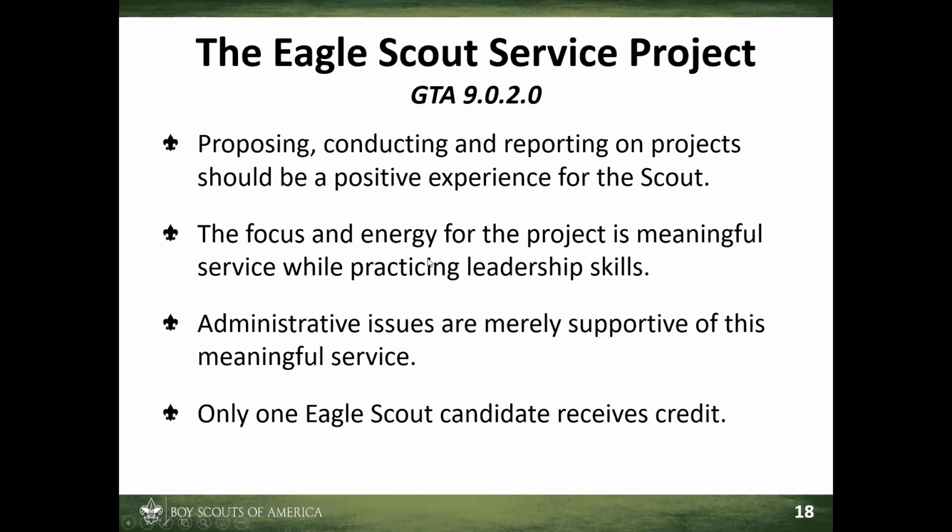Because you'll be practicing leadership skills. And you're not only leading scouts, which many of you have probably done in your roles within the troop, but you're also leading adults, which can be more difficult than leading scouts. And I hear that all the time. The most difficult thing they had was leading the adults and directing them as to what they should be doing on their Eagle Scout project.